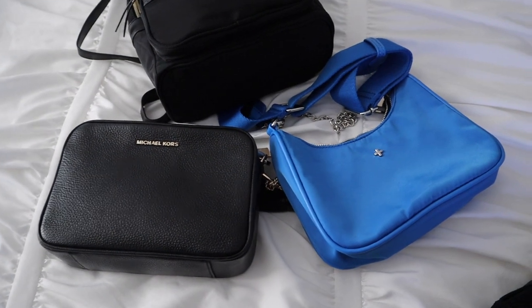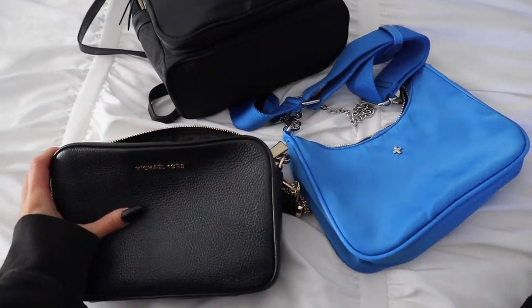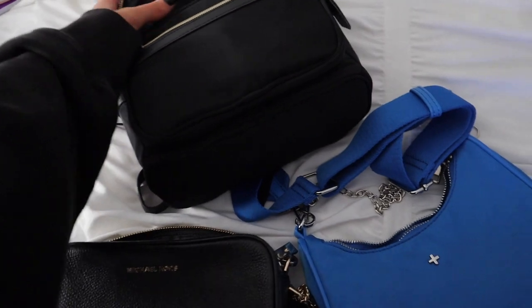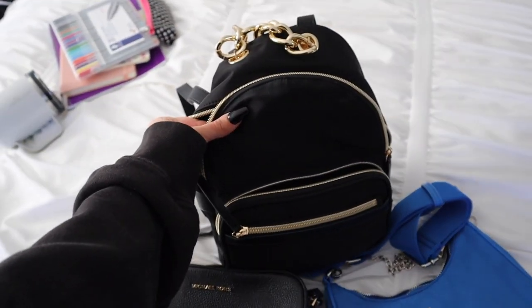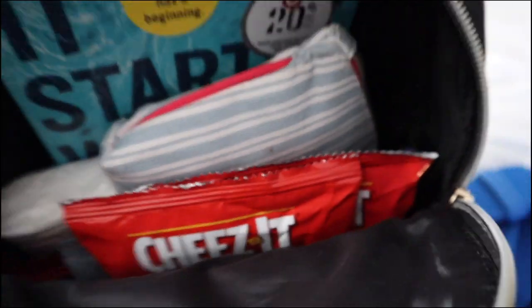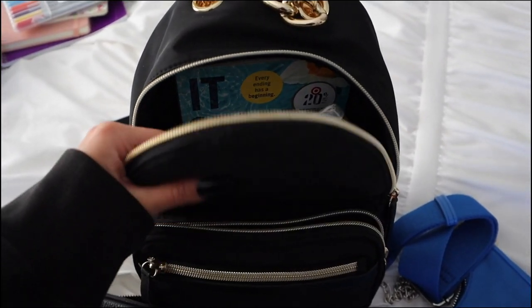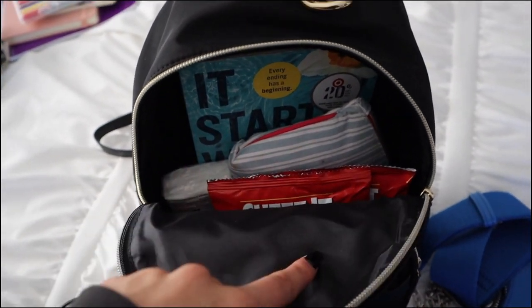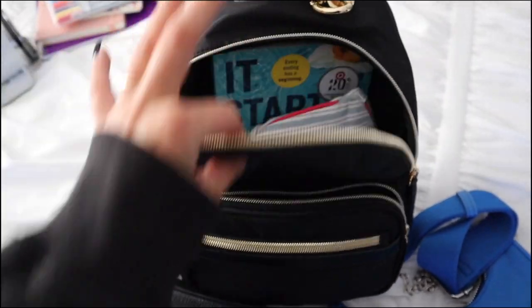Okay, these are the three little bags I'm bringing. So just a nice black basic purse, a blue one just to spice it up with some color. And then I got this little backpack because I was trying to figure out what I could do to carry more stuff. And then this bag is also going to be packed inside of my personal bag inside of the carry-on.